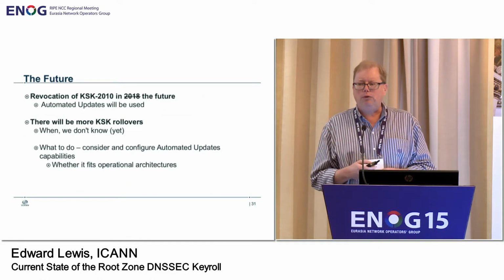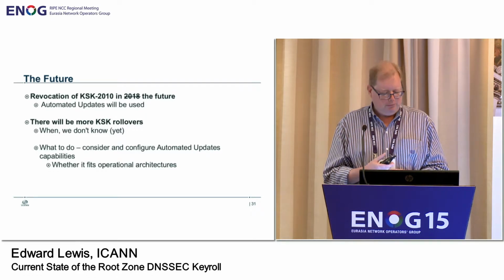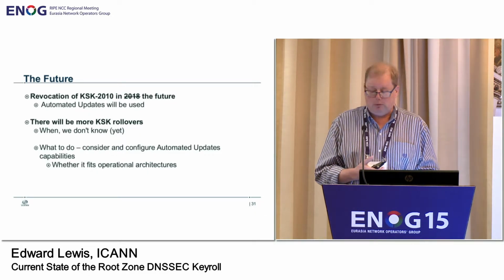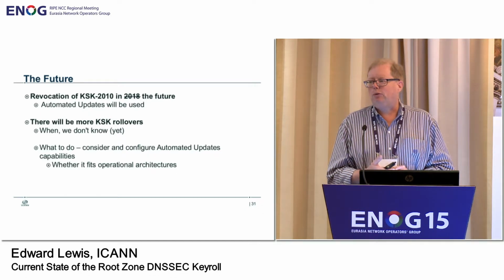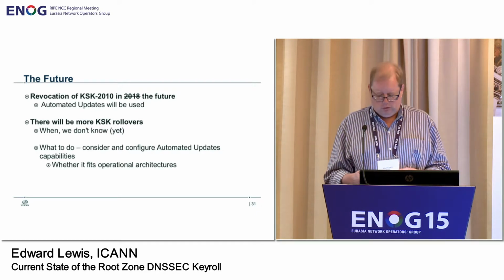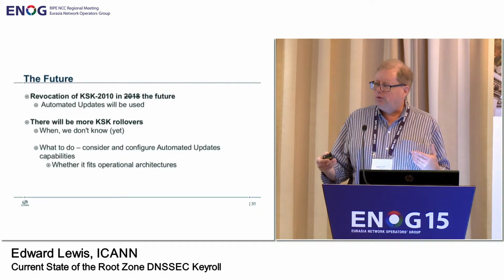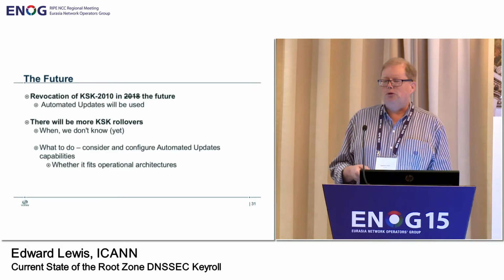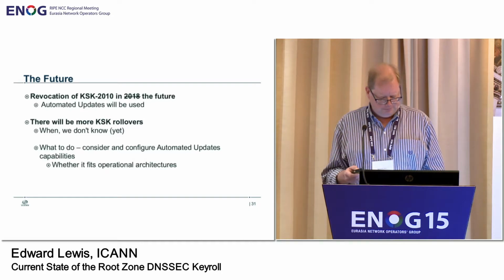Now in the future, we will revoke KSK 2010 at some point when the roll has happened. Probably 6 months after we actually successfully roll is kind of what we've been planning on. There will be more KSK rollovers after this. The pain of this one is growing pains. We fixed a lot of things along the way. We should be able to do this again more quickly next time. And for those who are configuring servers out there that want to do validation, consider the automatic updates. For as much trouble as we had the first time through here, it's still working as it's designed.